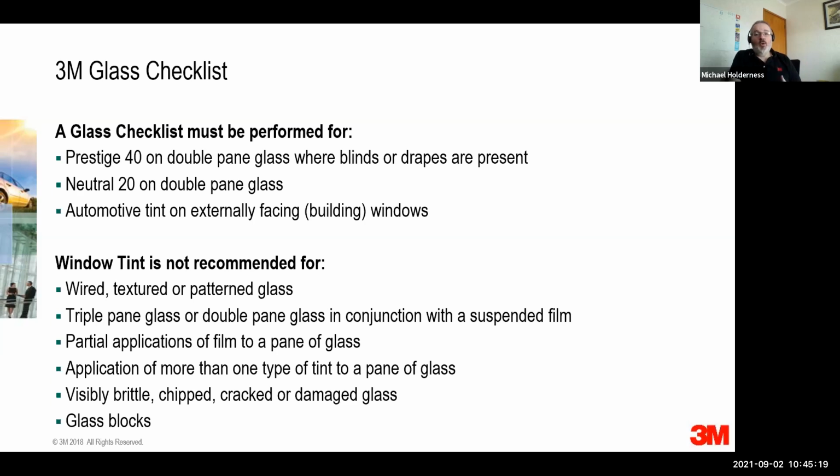If you tint the tint, we're not going to warrant it. Although I know it's been done successfully, I still can't warrant it. Okay, the next one: visibly brittle, chipped, cracked, or damaged glass. And I can hear you all thinking to yourselves, what on earth would I want to tint broken, chipped, cracked, or damaged glass? Why would you do it?